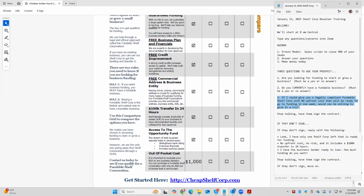I know some of you are engineers and doctors, and you have such technical mind patterns that you want to almost create objections so you don't make any money, so you don't sell any shelf corps. Stop that. Follow the Ernest model. Just try it, because you're giving the client what they want. You're solving their problem in a legal and ethical way, and you've overcome the biggest objection you normally would have faced, which is, oh, I don't want to pay anything up front. They pay nothing up front through the promotion we're running this week. Give it a try. Give it a try.